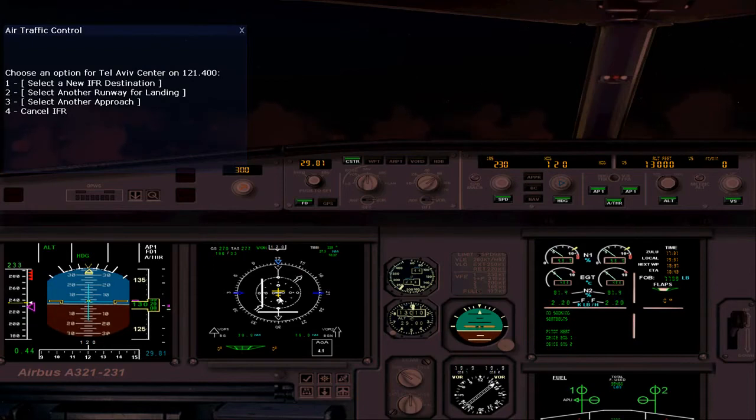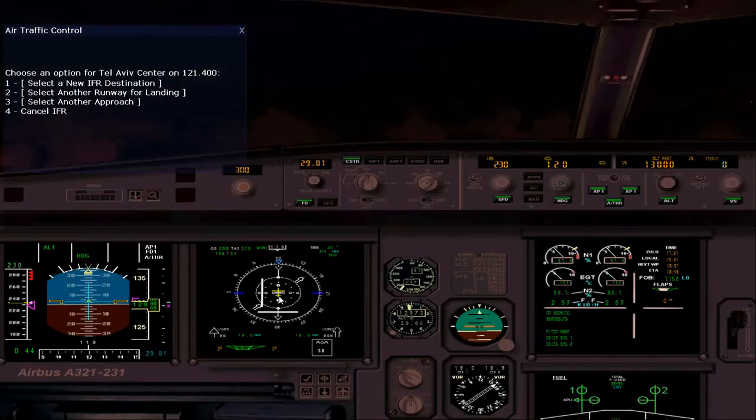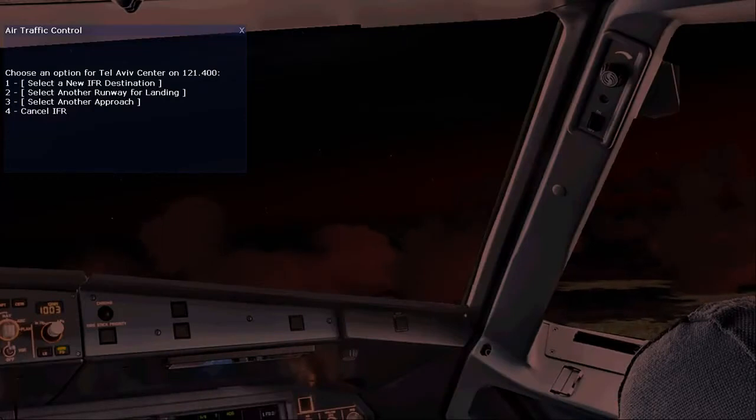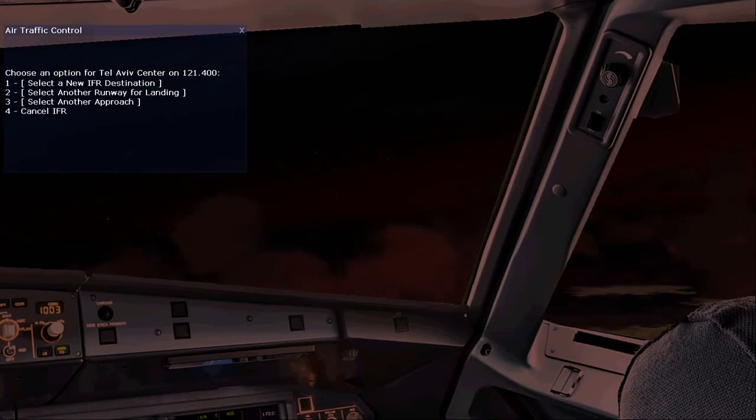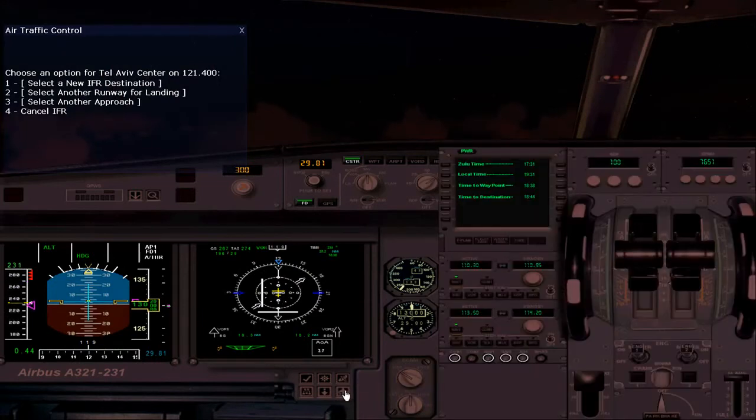Looking at the multifunction display here, you can see the ILS system has become active. It's obviously nowhere near being ready to be used. It's too high for the glide scope and well north of the runway, so it's just picking up the signal at this point. A little bit of cloud cover over Israel today as we approach. Local time in Israel is 7:30. Trying to convert that into AM PM.